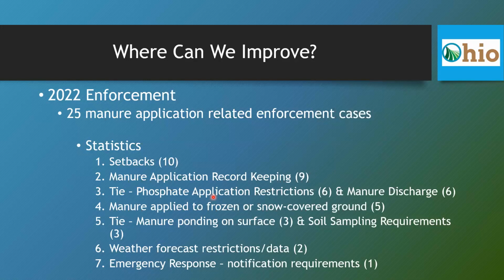Manure discharges, I'd like to see that number at 0. We have that tied over here at 3. Obviously, with manure discharges, we want to minimize those. We'd like to see that at 0. But again, the nature of our program and why we're here to begin with is that manure discharges do happen.